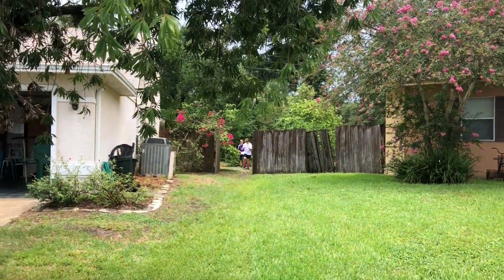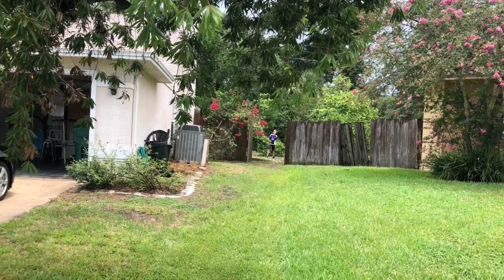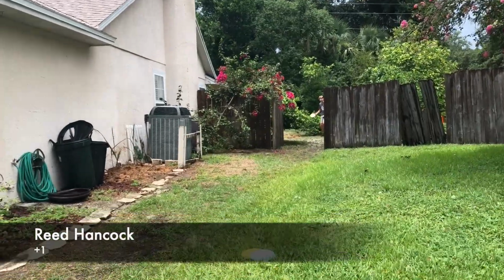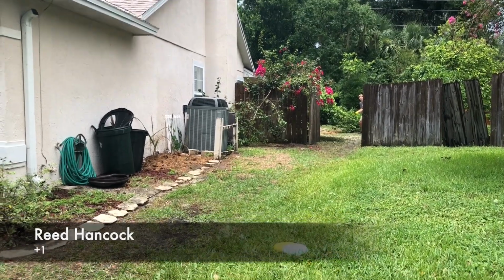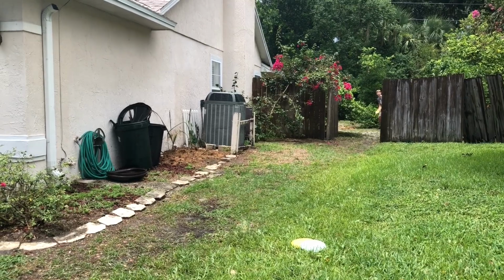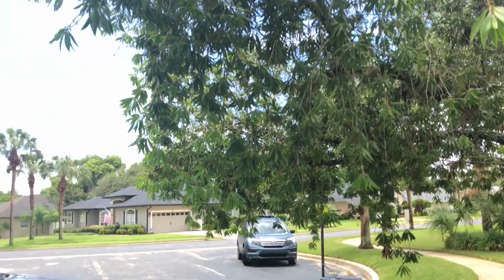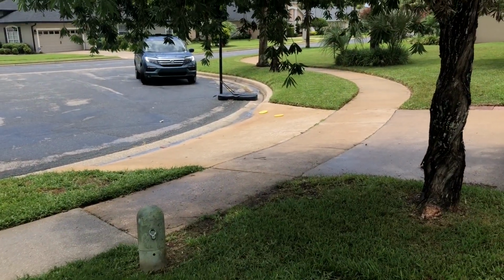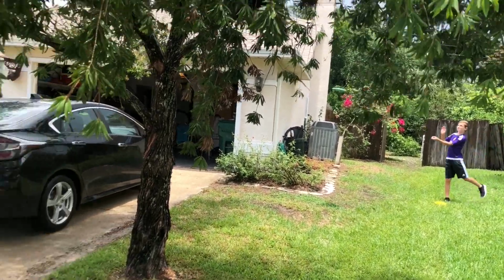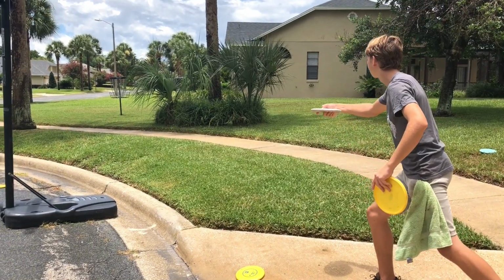You want to avoid hitting that driveway, though, because it'll skip straight down to the street. Here's Connor. Beautiful shot. We haven't said the white area that surrounds the street, that perimeter. That makes a perimeter. That is safe. You were close to going over the roof there, but you ended up right behind me. You'll see a lot of rollers just straight at it where it'll hit the curb and stay in that white area. So Connor hits the tree and drops straight down.